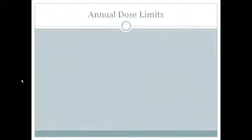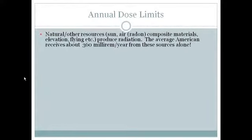So how do these radioactive isotopes or radioactive patients affect you? The person has to work around these people or these isotopes from time to time or even on a daily basis. Well, let's take a look at some numbers. First, it's important to understand that through natural resources alone, such as the air we breathe, the sun that we receive every day, composite materials, even elevation or flying in an aircraft, all of these things produce a certain amount of radiation. The average American receives about 360 millirem per year from these sources alone.